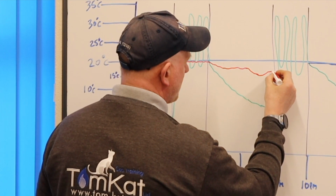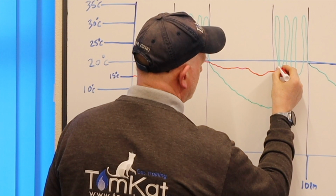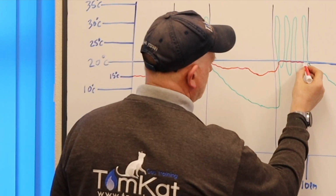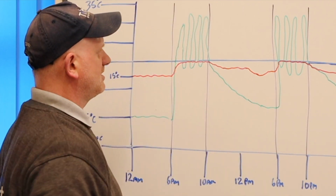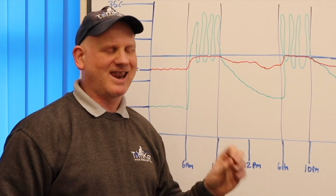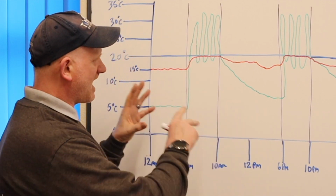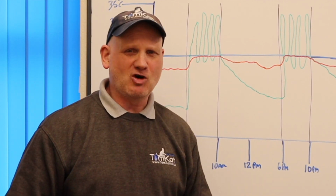When it comes back to the coming-on temperature, it then starts to bring it back on and keep it just at this 20 degrees, and then obviously when it turns off, it drops back down and comes back to the beginning again. So you're using far less energy because you're not trying to bring the heating on full whack all the time. Your house is kept at a nice warm temperature, and this will save you an absolute fortune.